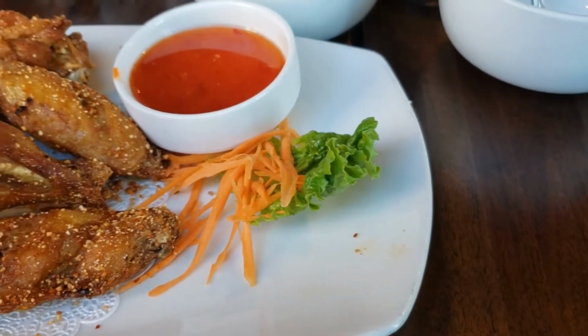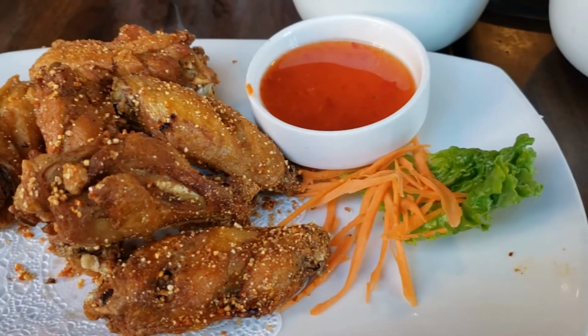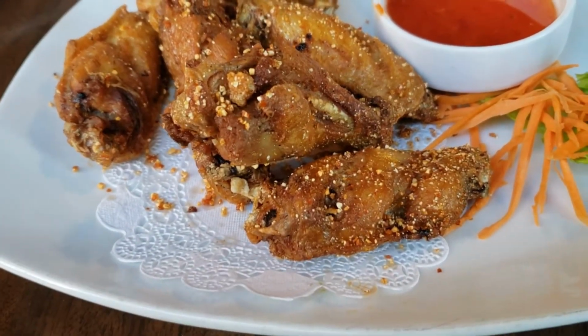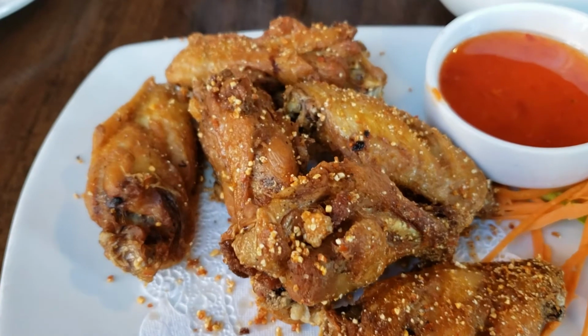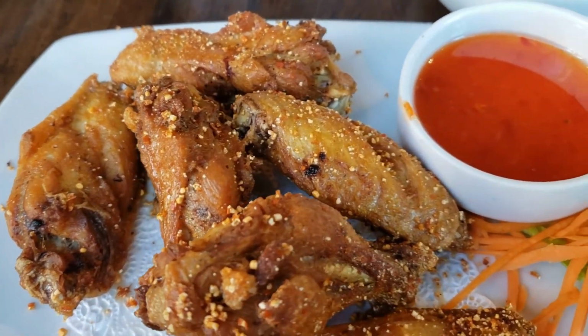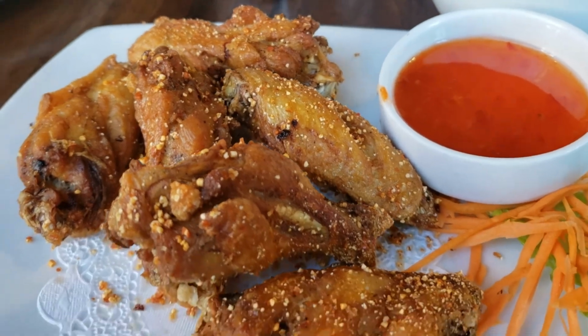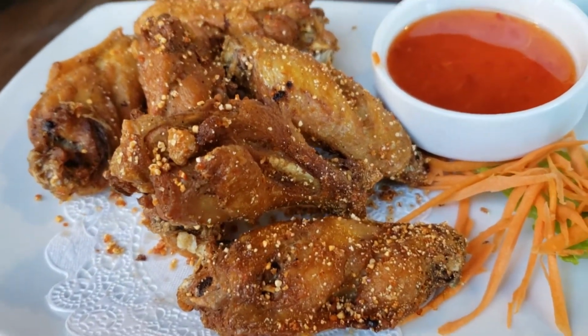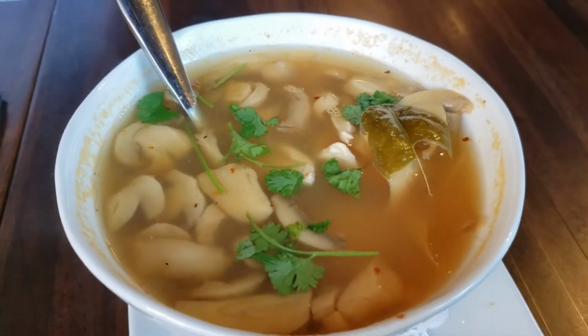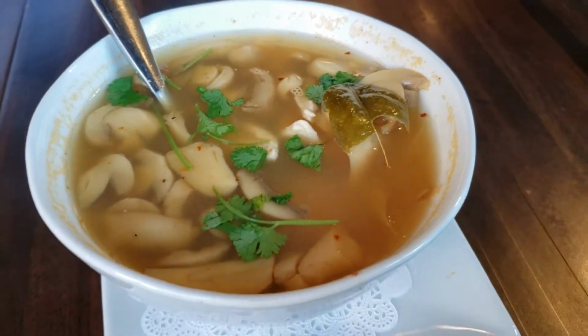So this is our appetizer. This is bird pepper wings, and it's so good. It's crunchy and it's also pretty tender. It's seasoned with Thai chili spices and it comes with sweet chili sauce on the side. Next, we have mushroom soup, and this one is a bit spicy, and this one is really good.